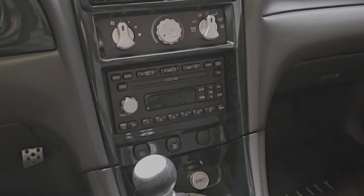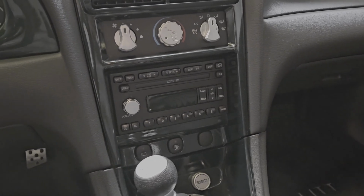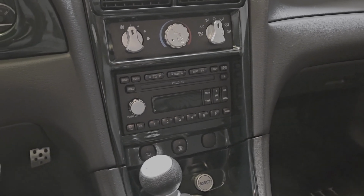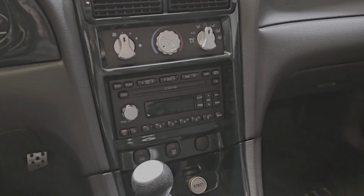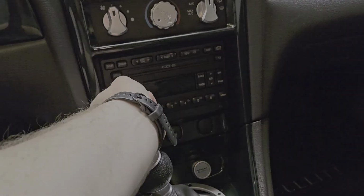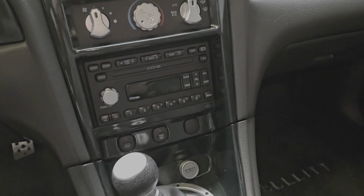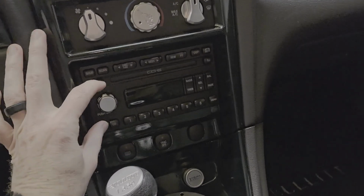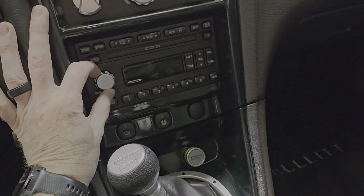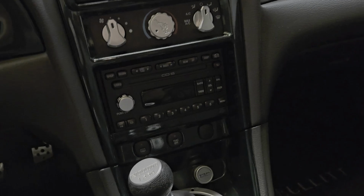Now this next thing has to do with the radio. It's more of a quirk in Ford vehicles of this era than it is a problem. But what will happen is you'll be listening to the radio, you'll reach over here to try to turn it down, and the volume will actually go up. What you actually have to do on these is turn it down really slow. That will decrease the volume.